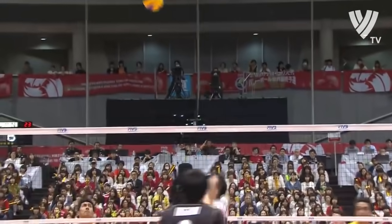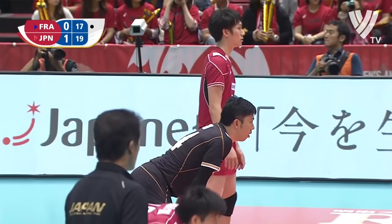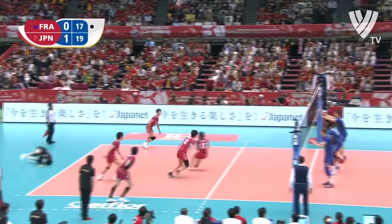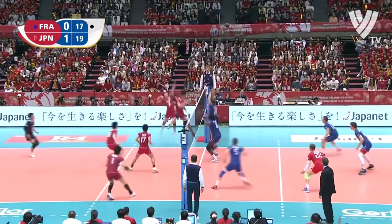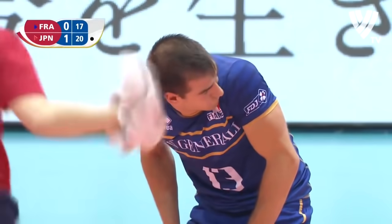That's poetry in motion. Masa timed the leap and execution to perfection. Rochelle tries the big jumper. Great return by Sakai. Sakita wide. Yanagida hits it down well, but it's kept up by France. This time the touch. And what a touch it was.